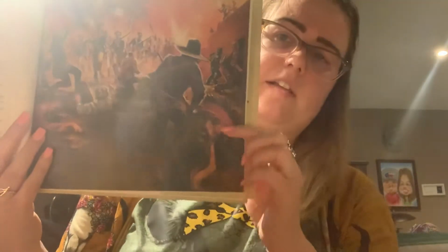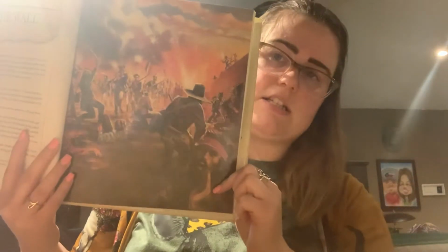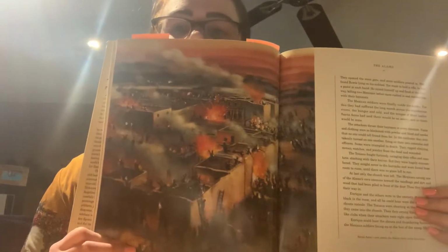You can just tell by these pictures that were drawn how tragic the battle was. Like, look at the look on his face. You can just see the fear in their faces, which is really sad, but it did make for a great story, and it was a great read. Here's that picture of the battle, getting in the middle of the battle.